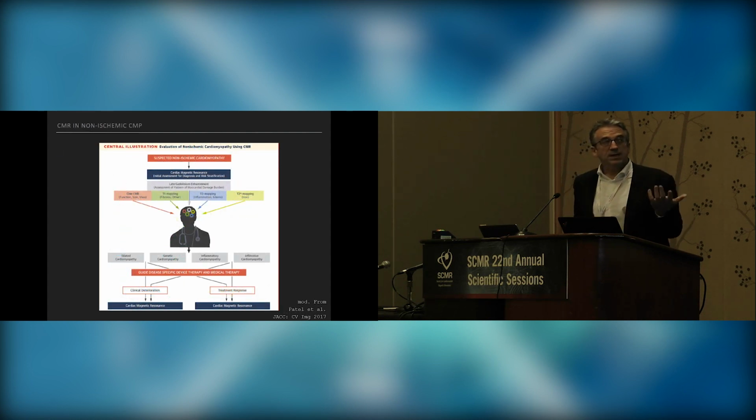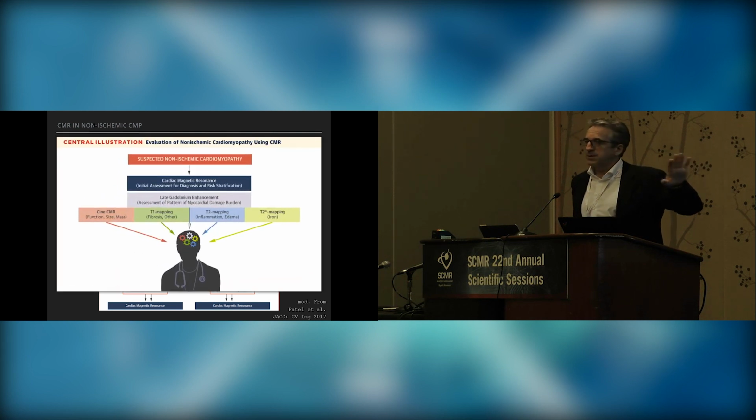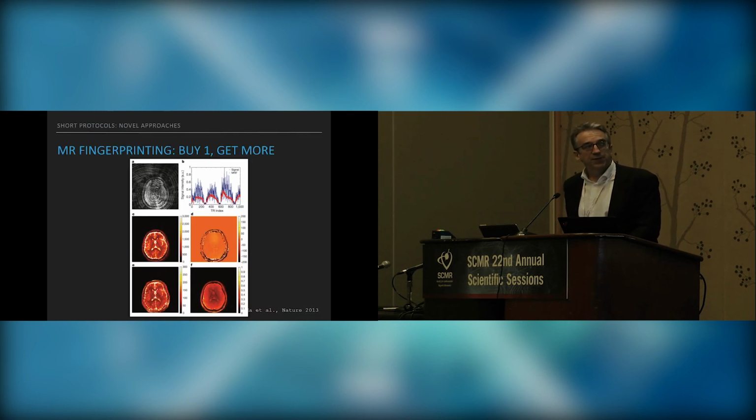And this is how it looks in a non-ischemic cardiomyopathy. So a short protocol, again, Cine, T1 map, T2 map would be sufficient for many. If you need to rule iron overload in or out, then T2 star mapping may be added. So these are examples, like the one I showed before in the patient with the previous infarct, with the cardiomyopathy. And this is the recommendation for non-ischemic cardiomyopathy. Now, just to provide a brief glance at how this could be even more facilitated in the future: now it takes about 20-25 minutes.